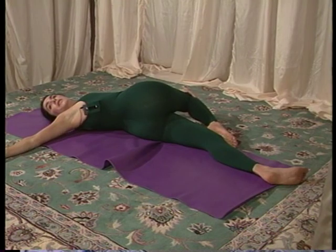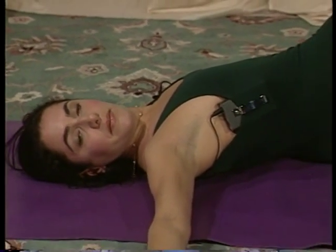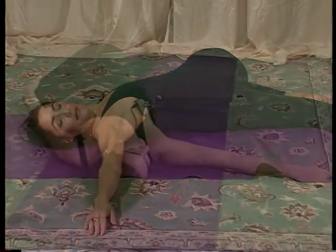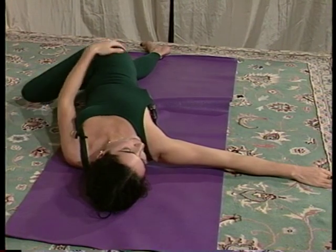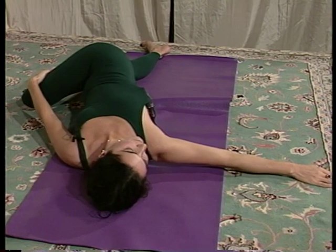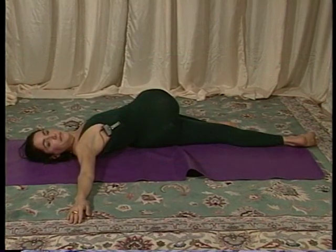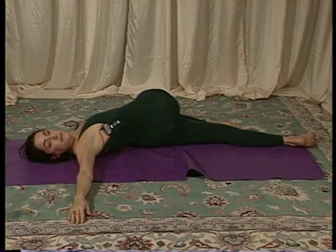You might even hear a few little chiropractic adjustments as your spine goes back into place. Also feeling the stretch on the outside of that thigh and buttock. Long and smooth. Good. So to keep your mind from wandering, really concentrate on the flow of the breath and be very present in these positions. You'll get much more out of them.